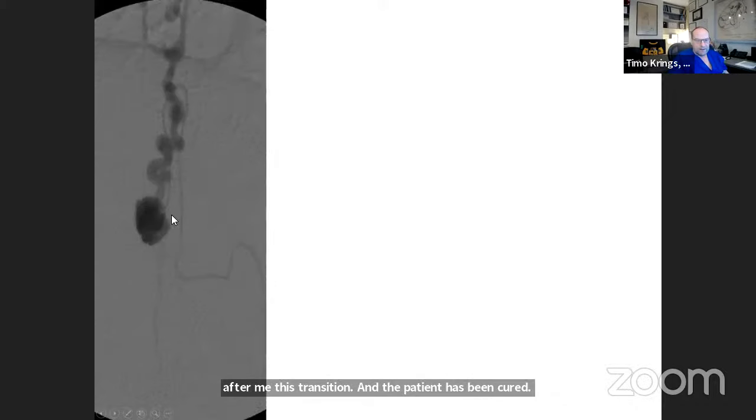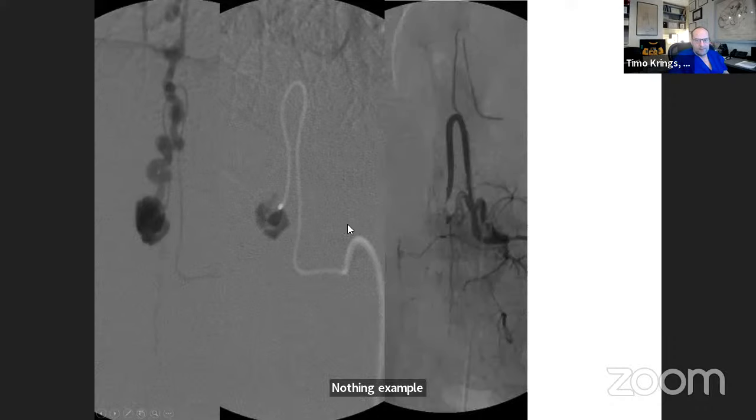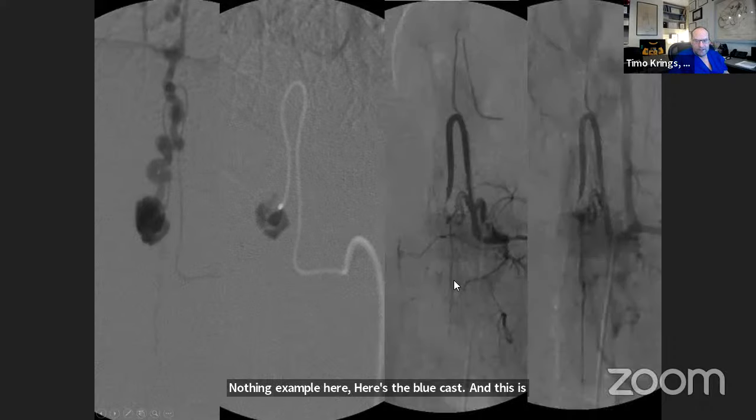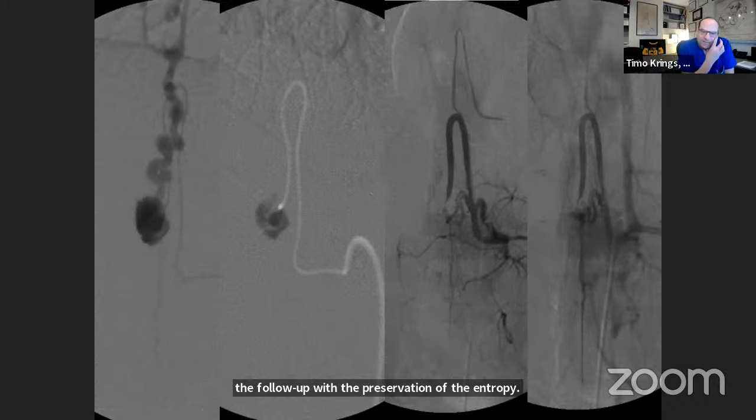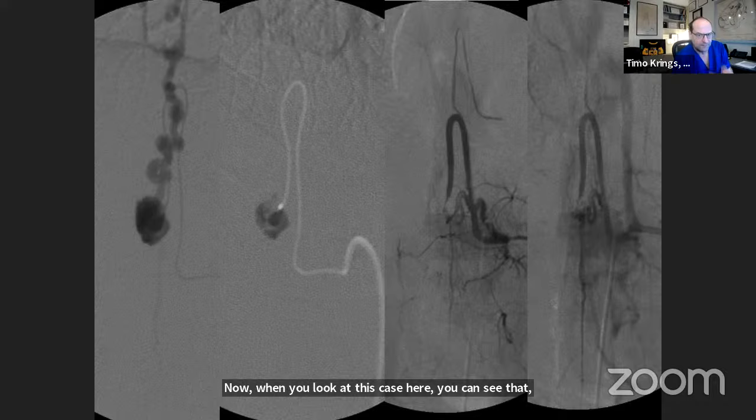Another example here, arteriovenous transition. Here's the glue cast, and this is the follow-up with the preservation of the anterior spinal artery. Now, when you look at this case here, you can see that the glue was only deposited in the first or initial venous pouch to be able to preserve the anterior spinal artery.